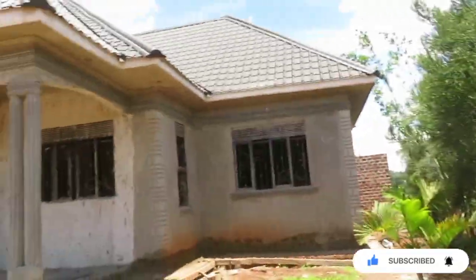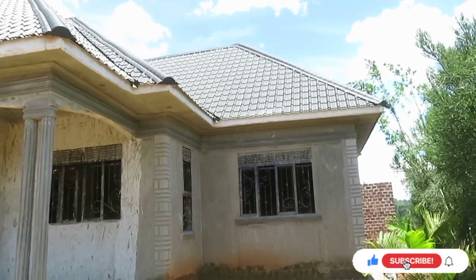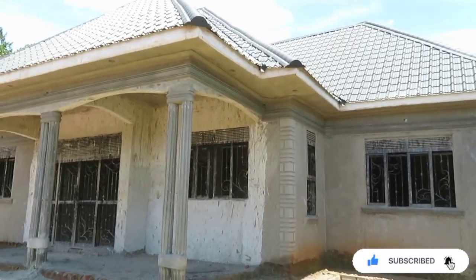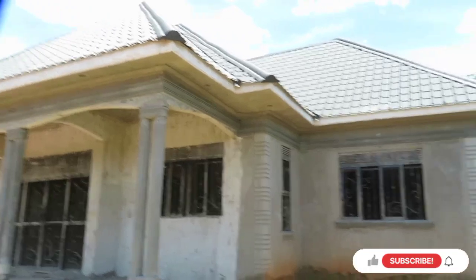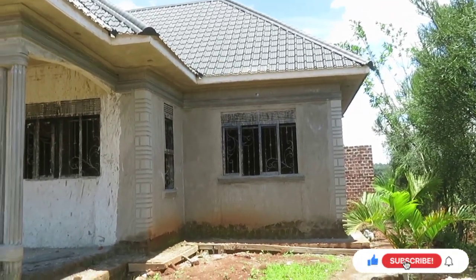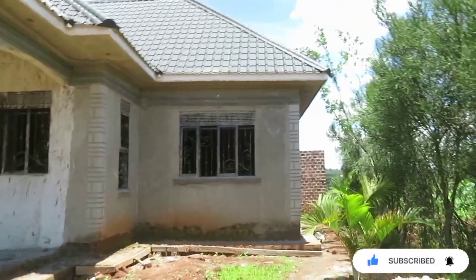Put aside 1 million shillings to help you with unexpected expenses. It will come in handy as you build the house. This 1 million is your money, what you're doing is for you.